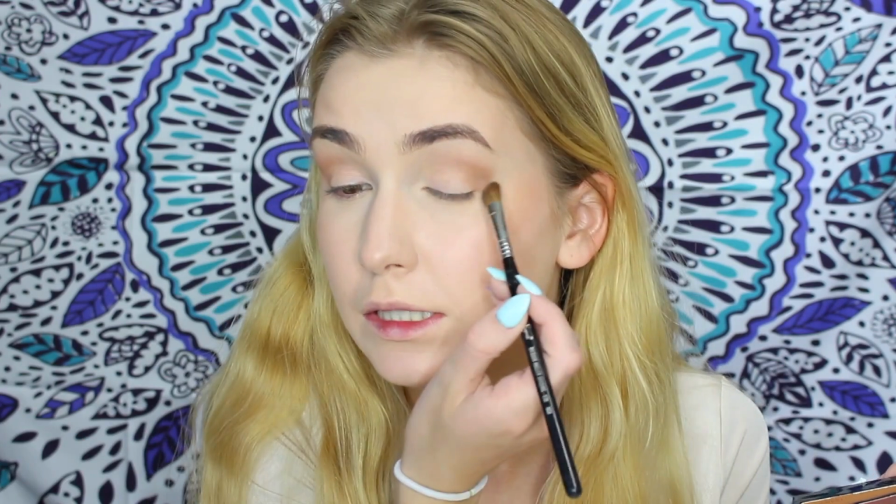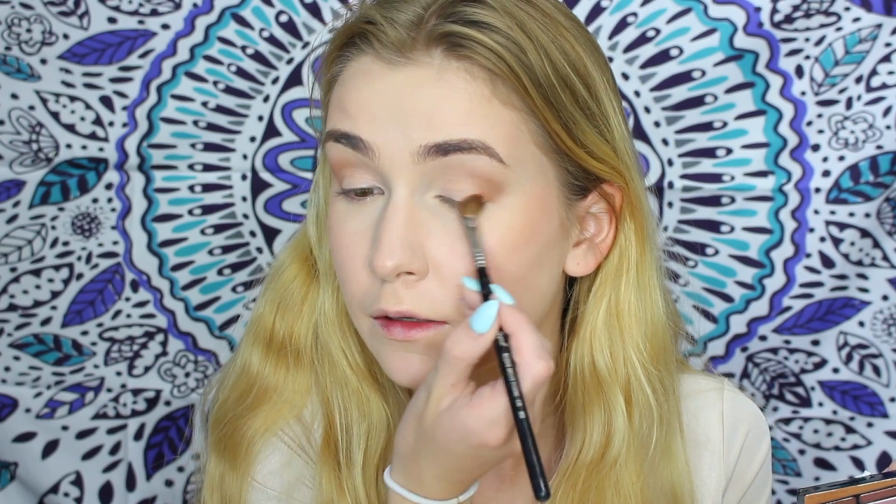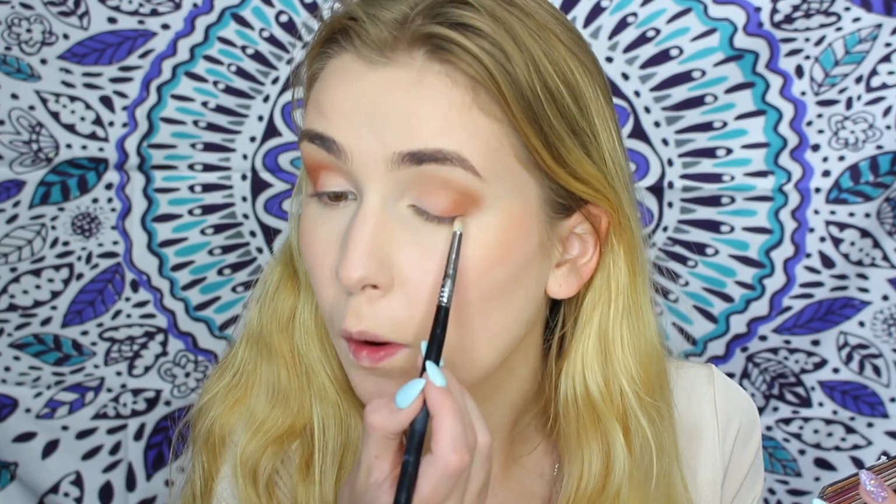I'm going to put it in the crease. Oh wow. Good color payoff. And now the other transition that's a little bit warmer, I'm just going to put in the same spot, near the corner more. I'm going to take this kind of burnt orange, kind of like a tangerine color. I'm gonna put this right in the outer V. And I'm gonna take this even darker, almost red color, and put it in the outer corner.